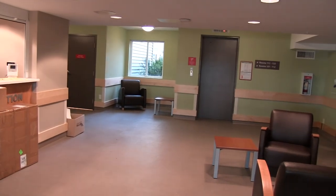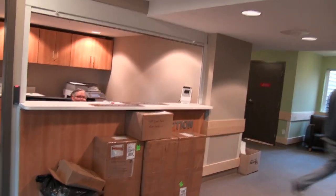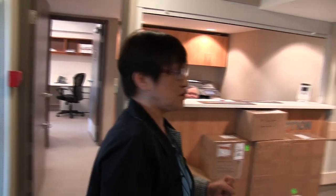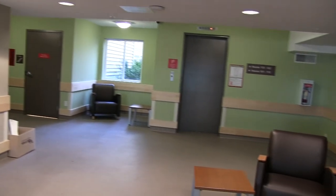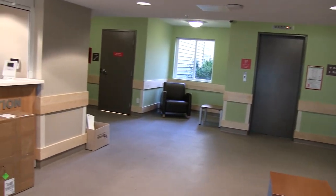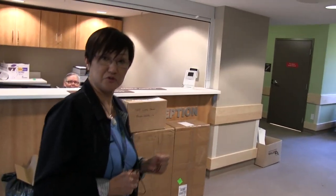And on the left-hand side is the reception area. And my office is at the back, next to the reception. And you will notice the room numbers start on my left-hand side, going from 101 to room 122. There are 22 rooms on the first floor.